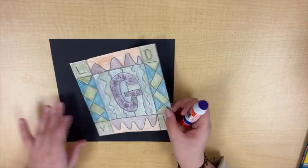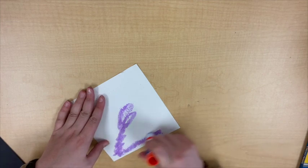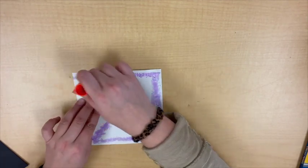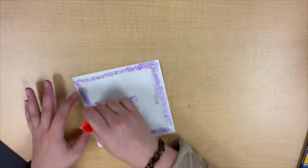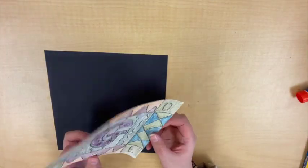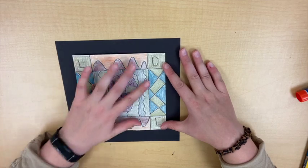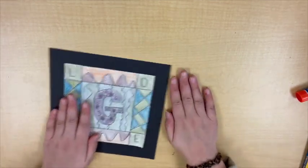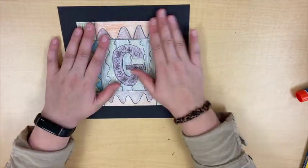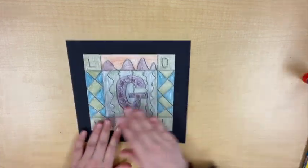Once you get to this step, you're going to flip your white paper over, and you're going to put some glue on the back. And I really try to make sure I get all the edges and the middle. And then I'm gonna grab my black paper, or whatever color it is you're using, and you're going to place it in the middle of the paper. You're gonna take your time, find the middle, place it, and rub it down. So now you have kind of like a frame for your piece. So it looks super nice, and it's all framed in this black paper.